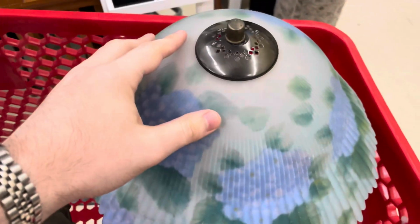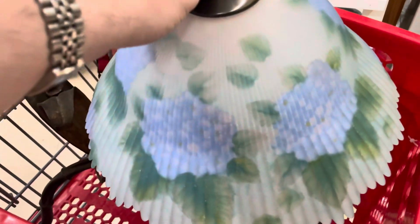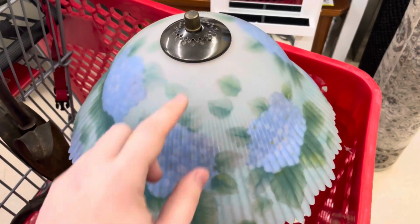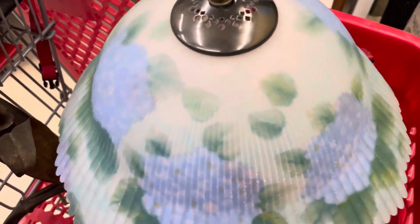This is a signed, hand-painted reverse Tiffany lamp shade. It's not on a Tiffany lamp, it's just the shade. But they want $15 for the lamp, and the shade is worth probably at least $100. So that's a great find.